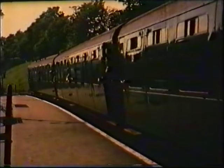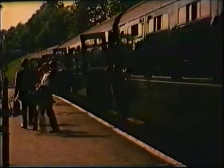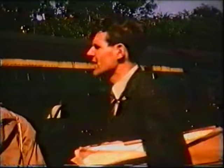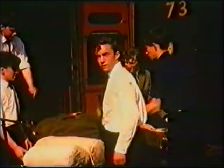Swanage Station, which is the station for Studland Bay, where lots of you went last year. One of these small sidelines that still seems to have survived, but may not survive much longer, getting out the kit and the baggage, taking it along to the campsite, where we find that the advance party has been doing its stuff as we come in.